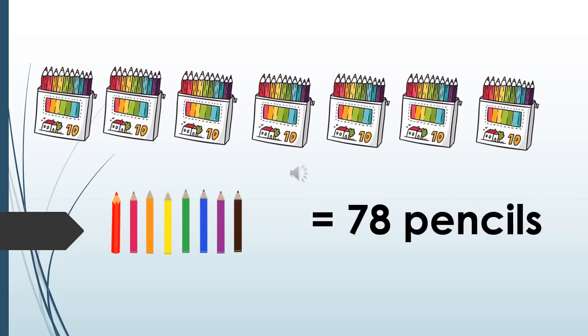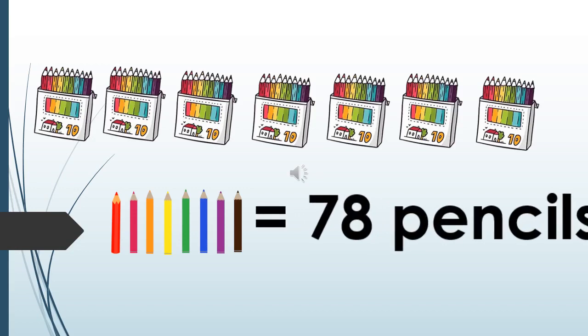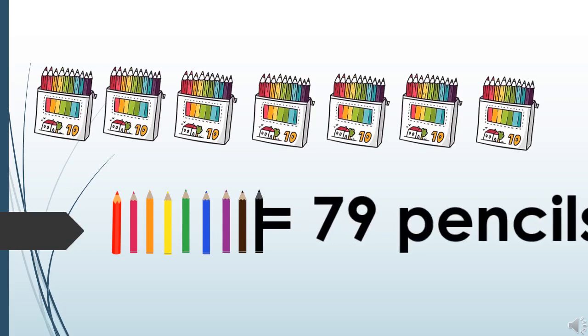Let's check it out with more pencils. So, after 70, we will count again 71, 72, 73, 74, 75, 76, 77 and what comes after 77? Yes, 78 pencils. So, here is number 78. Here we count the number of pencils. Count with me children. 71, 72, 73, 74, 75, 76, 77, 78 and 79 pencils. Yes, children, your number 79 is there.